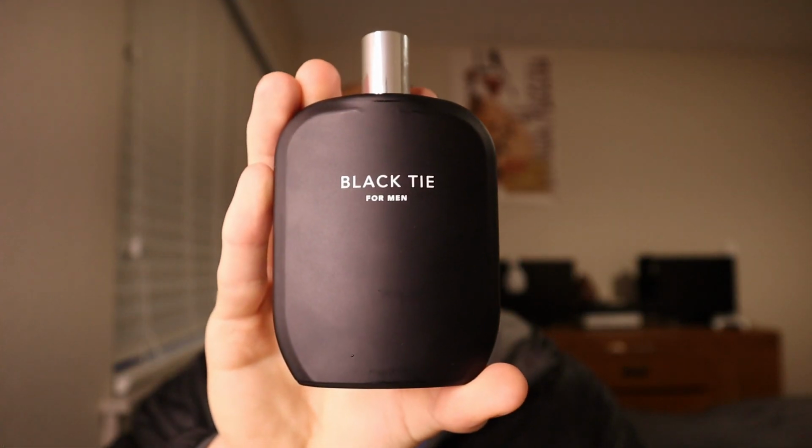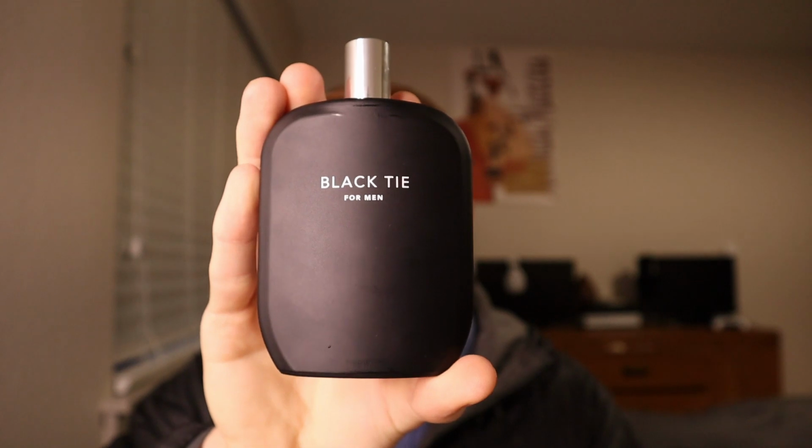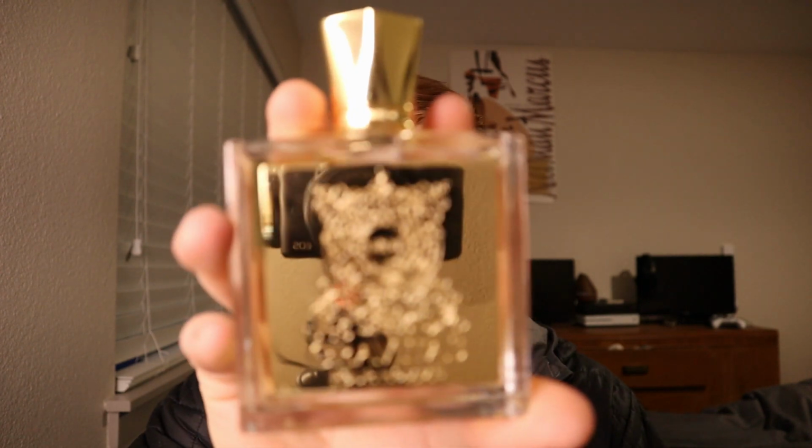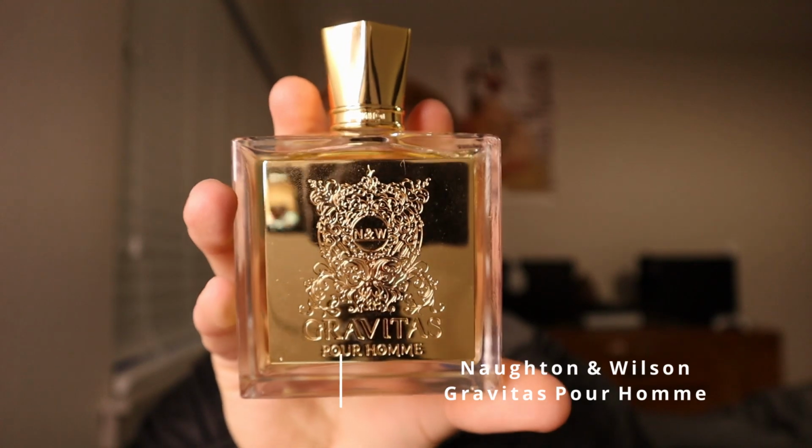Again, I cannot justify the price, and that's what's keeping me from putting it into the actual list of 5 fragrances. So again, at the number 6 spot, or I should say the honorable mention spot, that was Fragrance 1's Black Tie. Now moving into the actual list of 5 fragrances, at the number 5 spot, this is actually a fragrance from another YouTuber, although I think this one is priced amazingly and the scent is just as good. It's from Naughton and Wilson, and it's called Gravitas Parfum.